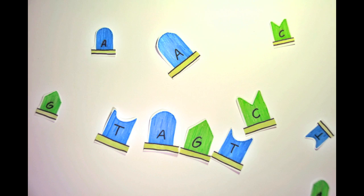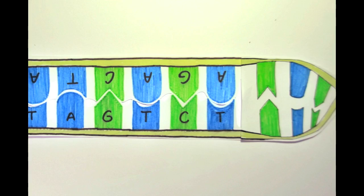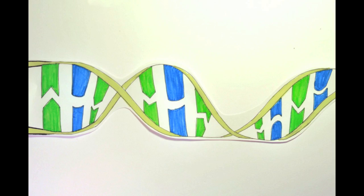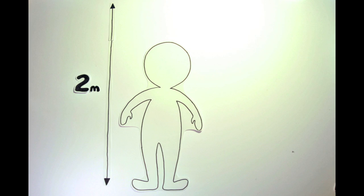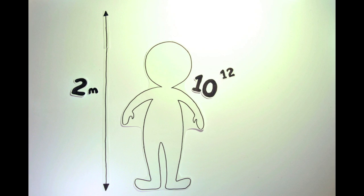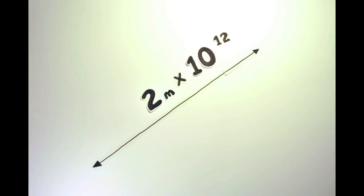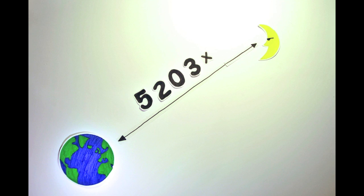Well, actually, double that number. Because each letter has its own preferred partner, and they wind up into a double helix, which makes DNA more stable in a cell. So how much is 3.5 billion? If you line up every single letter, you will end up with 2 meters of DNA for each cell. And if an average person has 10 trillion cells in his body, then simple math will show us that the total length of DNA in a human body is 5,203 times the distance to the moon.